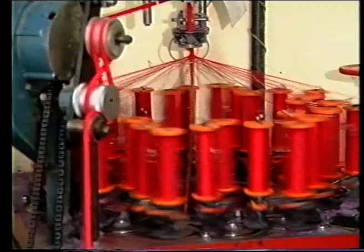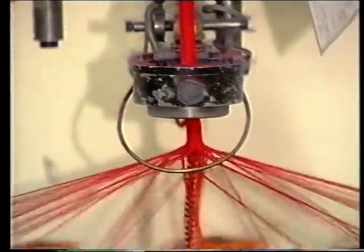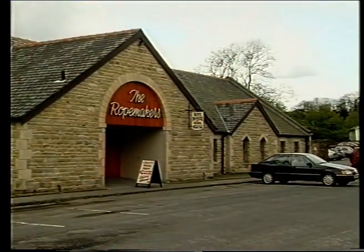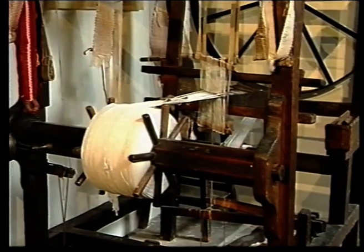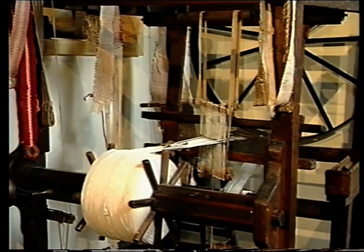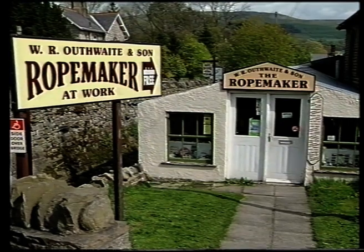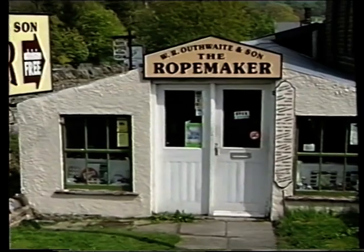Today, ropes are often made by a continuous process using machines. But here at the Hawes Rope Works of W.R. Outhwaite and Son, the traditional methods are still in use. Indeed, the beginnings of the company can be traced back nearly 200 years. In 1922, the business was established on the present site. This had the advantage of being on the route between the railway station and the auction mart.